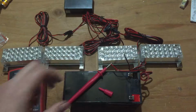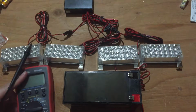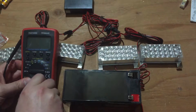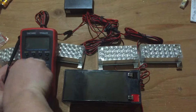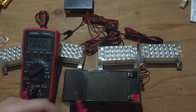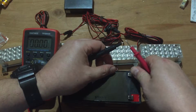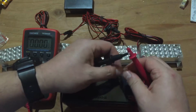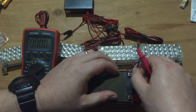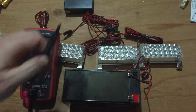Let's see. If it's 4 to 6 watts, let's say it's 6 watts at 12 volts. That's half an amp, right? So let's see. Can we see this here? Move this over to this setting. Hold on. Milliamp should be appropriate. Let's see if we can manage this. All right. So we've got a black wire here. Yeah, this is sketchy. This is not the way to do things, really, but we'll just have to make do.